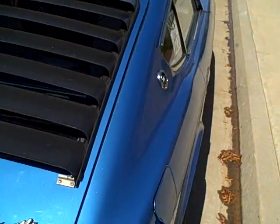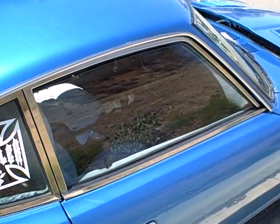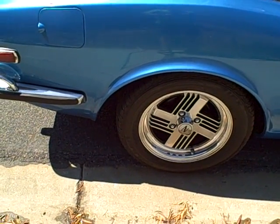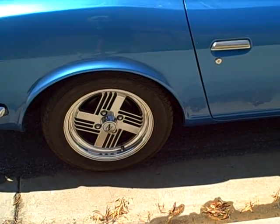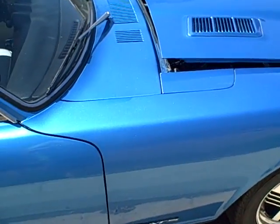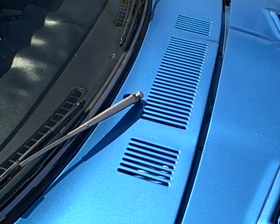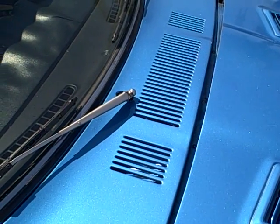Tail lights, all lights work. The dome light works, everything works. All the electrical has been gone through. The swastikas were polished a few years ago. I've had them on and off different cars. Had them polished here locally. All glasses in good shape. Brand new windshield wiper motor and arms. Well, the arms were re-galvanized. Everything's underneath there. I had pictures of everything.